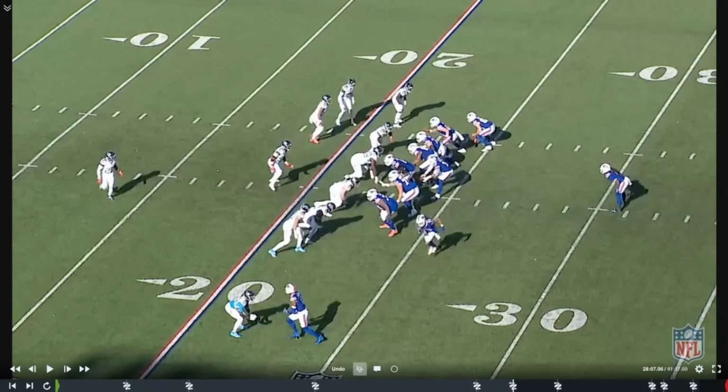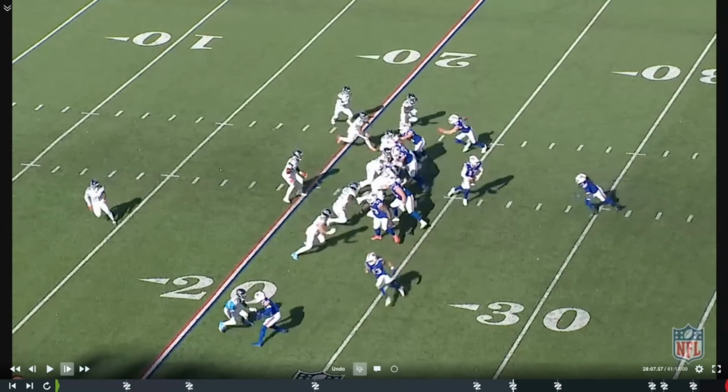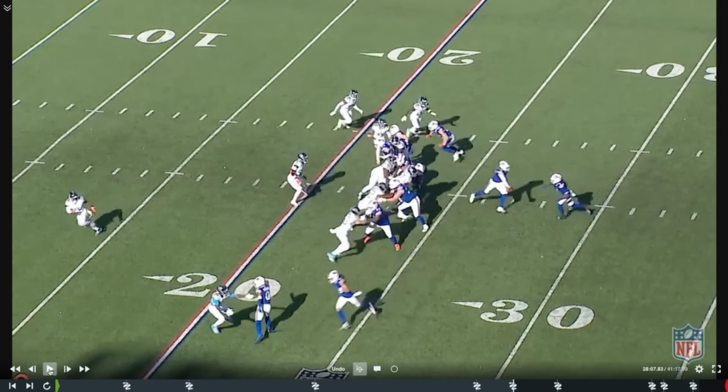But watch Coleman down here at the bottom of the screen against Brownlee. Little hesitation, and then bang. Nice stab. He gets Brownlee leaning, stabs back inside. We see some nice explosion off of that stab and off of that jump. Brownlee is reaching to try to get a piece of Coleman, but he cannot.